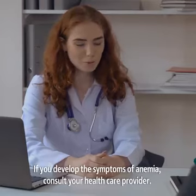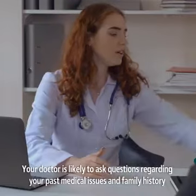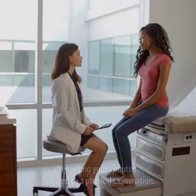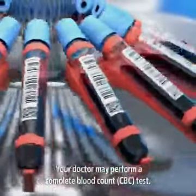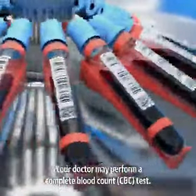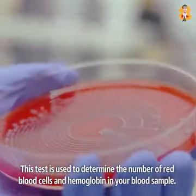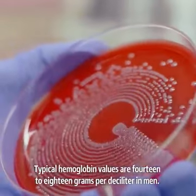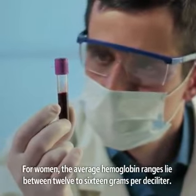If you develop the symptoms of anemia, consult your healthcare provider. Your doctor is likely to ask questions regarding your past medical issues and family history after noting your symptoms, followed by a physical examination. Your doctor may perform a complete blood count or CBC test. This test is used to determine the number of red blood cells and hemoglobin in your blood sample. Typical hemoglobin values are 14 to 18 grams per deciliter in men. For women, the average hemoglobin ranges lie between 12 to 16 grams per deciliter.